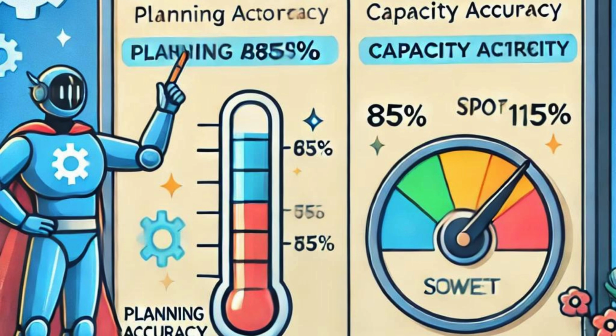So these metrics are like your scoreboard in the game of coding. If you keep an eye on them and aim for the elite levels, you'll be a coding superhero in no time.